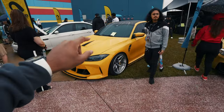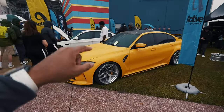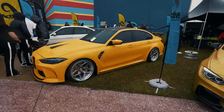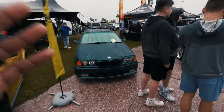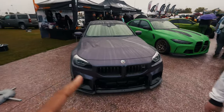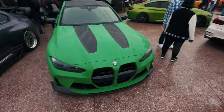This car, very known on Instagram as well, Mellow Yellow. His old G80 was our thumbnail 2 years ago, and now he's back with a new one, extra. It's about to go down. I think I was gonna just walk through, show you some of the stuff that are outside. PSI G87 M2, we saw this one in Vegas. Another beautiful Signal Green G80 CS. Again, can't go wrong with either car.